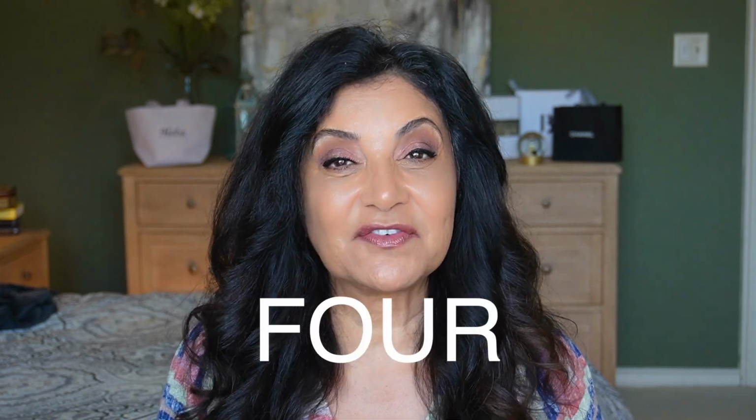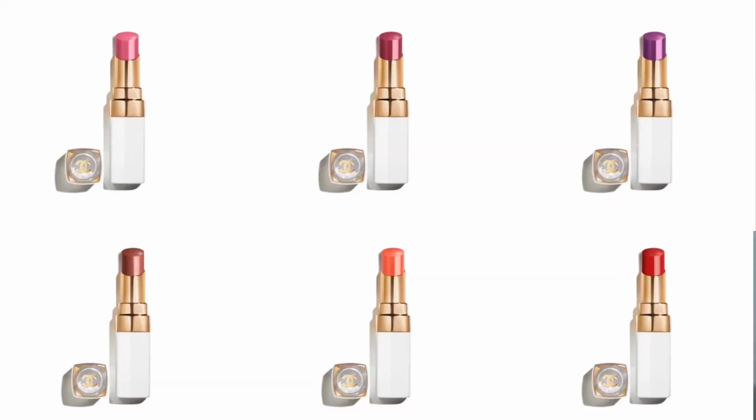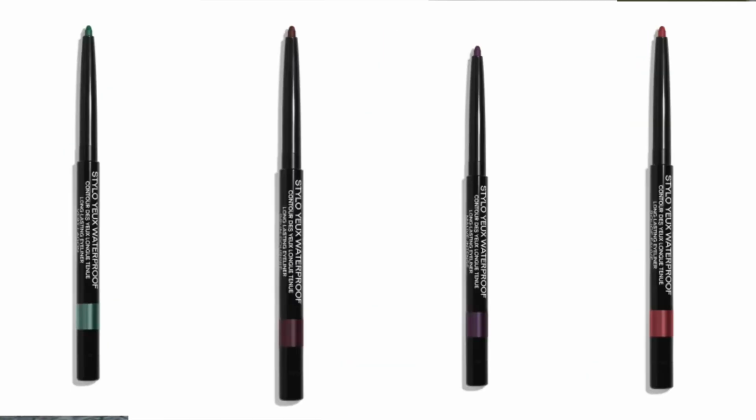They also came out with 5 new shades of the single shadows and I picked 2 of them up. There's also some nail polish that I did not pick up because I love my French tip. They also came out with some lip balms, which are not my favorite formula, so I did not pick anything up, and also some eye pencils. Pretty much the only thing I did pick up from the Spring 2025 collection are 2 of the single shadows.